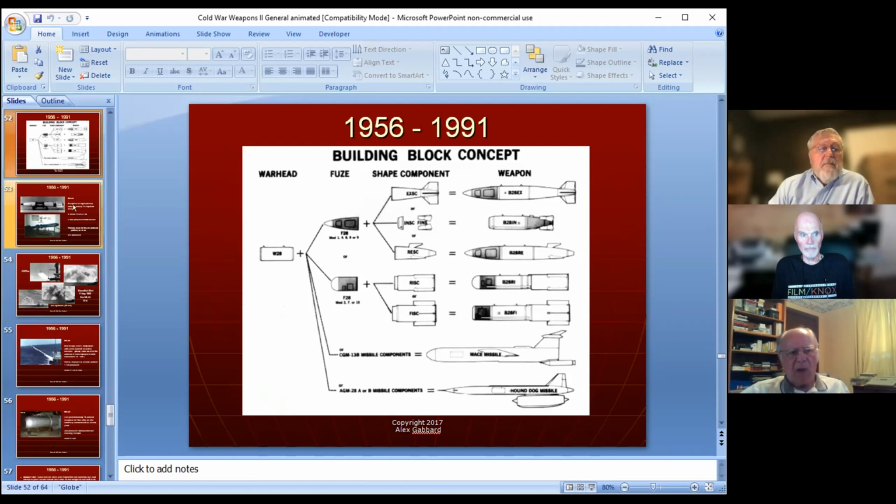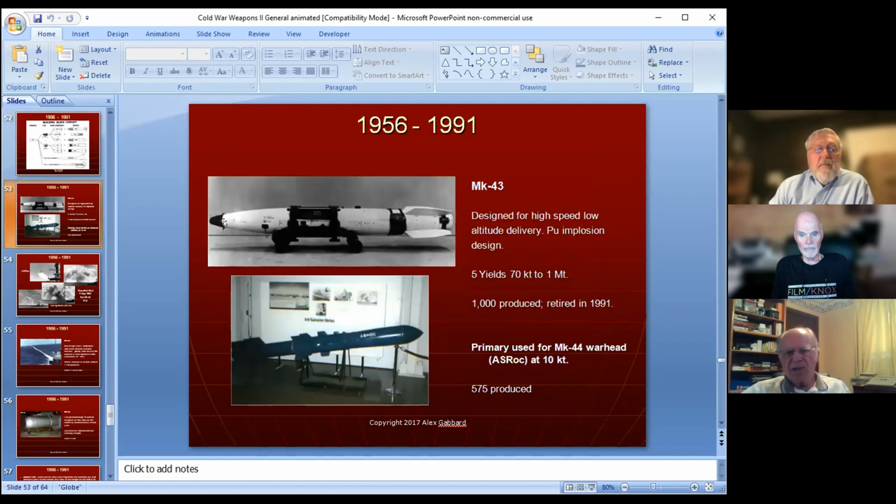The types of weapons got smaller and smaller to this Mark 43. This was a weapon that I serviced. These were actually built at Clarksville base. This was a plutonium weapon. It had yield up to 1 megaton, so that would put it in a strategic category, or less than that for tactical, but the lowest yield was 70 kilotons. And remembering that Trinity was 20 kilotons, it tells you that this was much, much, much more powerful. The warheads themselves got increasingly smaller and lighter weight to the ASROC. This is the anti-submarine rocket. This was the Mark 44 warhead.